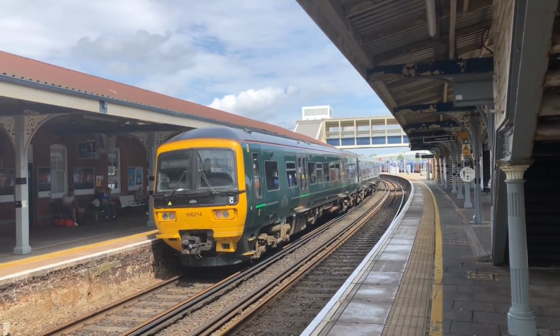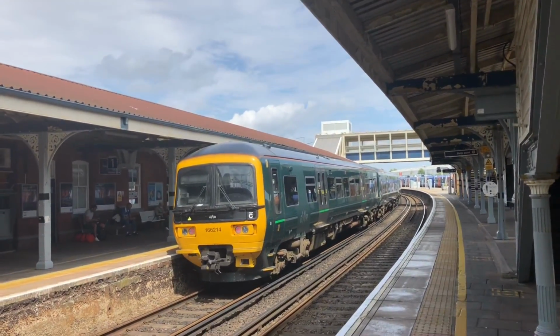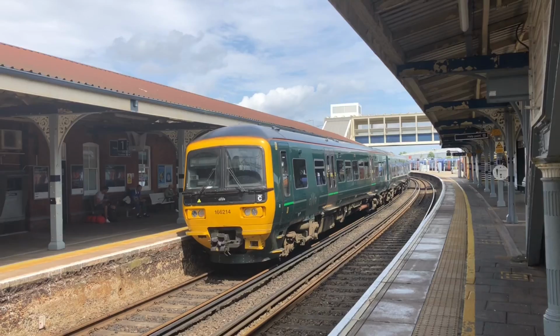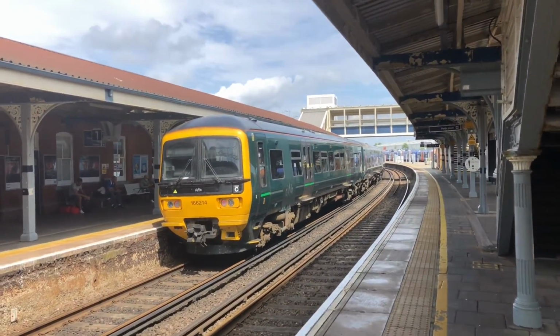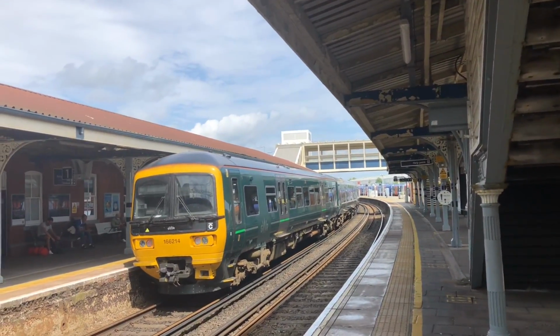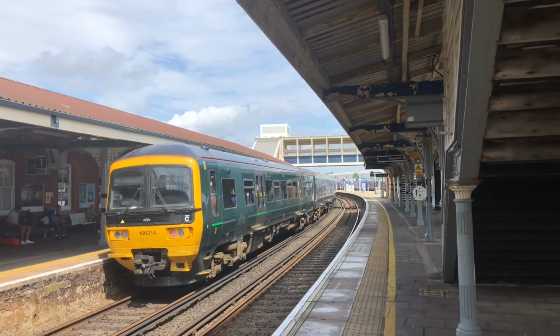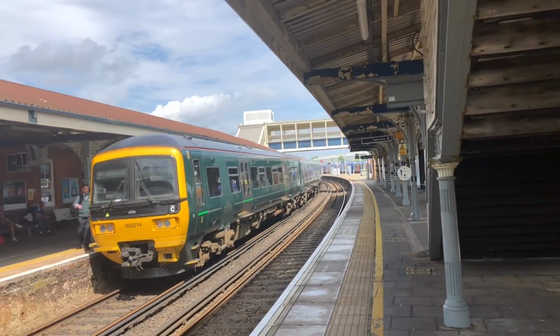So it looks like the turbos are doing the Cardiff Central to Portsmouth Harbour services today. Because I got on a turbo from Salisbury to Southampton Central earlier. And then I got a turbo from Southampton Central to here. So, yeah.